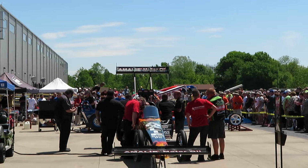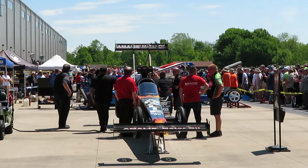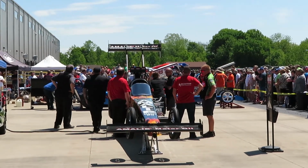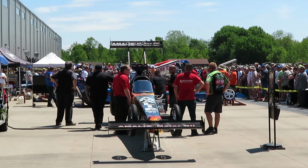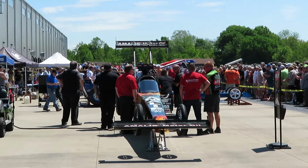I think Bernie gets the long distance award. And this is kind of like the before and after scenario here. This car was campaigned by Bob Beeny Sr. and Bob Beeny Jr., who unfortunately both are no longer with us. Quite a pair of characters in their own right.